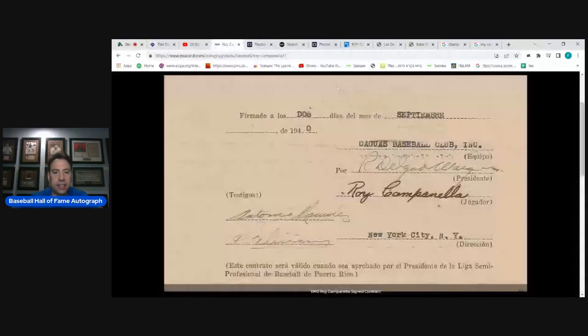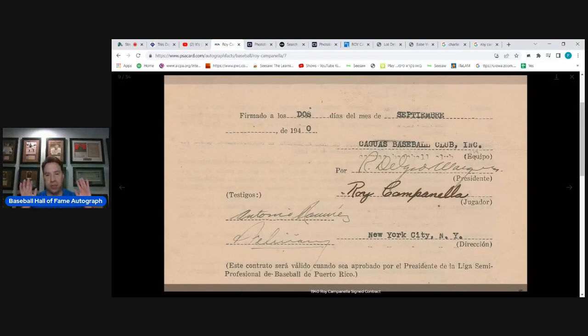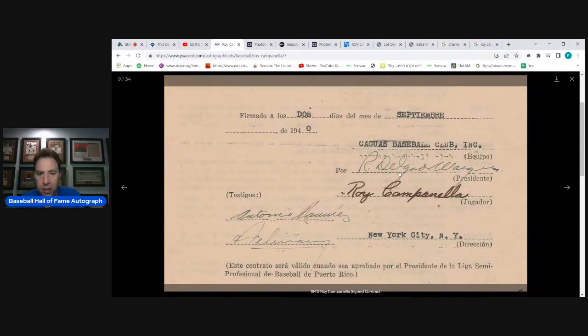So, this is probably one of the earliest Roy Campanella autographs you're going to see. This is on the PSA database. Somehow, a bunch of the autographs out of the Puerto Rican League during this time in the Negro Leagues came out. We're talking Gibson, Rick Brown, a lot of very important autographs came out of here. And you can see Roy Campanella here.